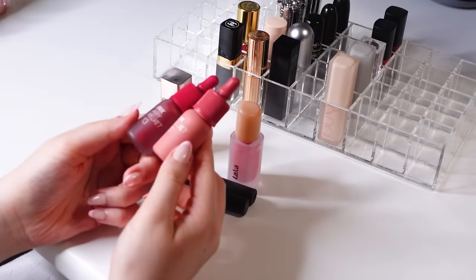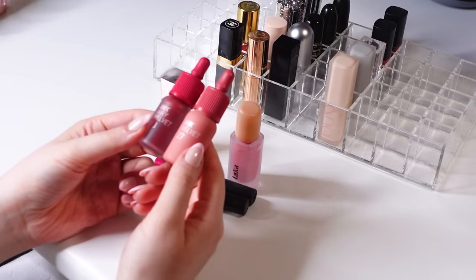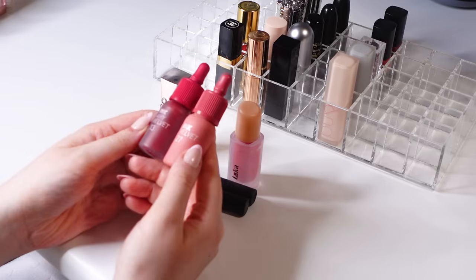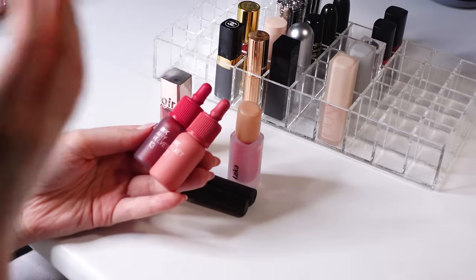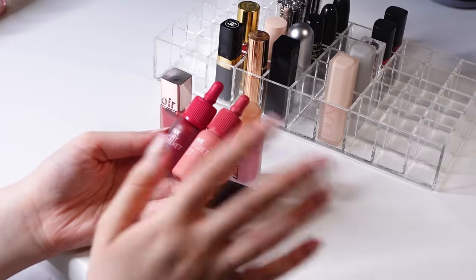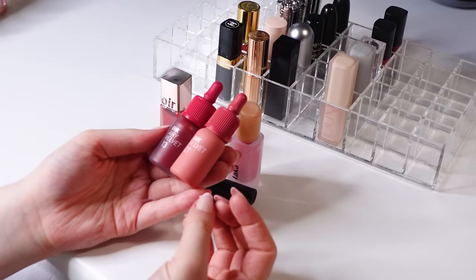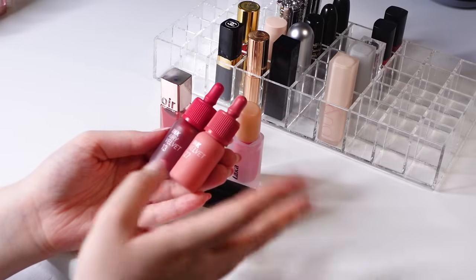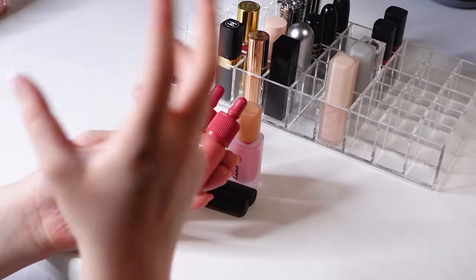And then the Peripera Ink Velvet. I have the Ink Airy Velvet number 13 and the Ink Velvet in 27. If I'm being real, I haven't used either of these a bunch recently. Again, I just don't go for matte products. And you'll see from last year's declutter to this year's, I feel like every time I do a makeup declutter, you just see less and less matte products. That's also because I feel like they're not as in fashion at the moment. They're not as trendy as things like lip glazes and tinted balms. I feel like that's been really, really popular this year. So there's just not as many of them coming out, not as many able to catch my eye.